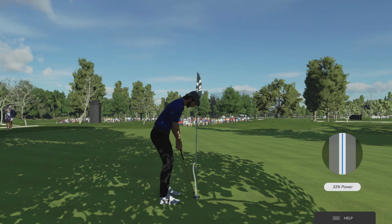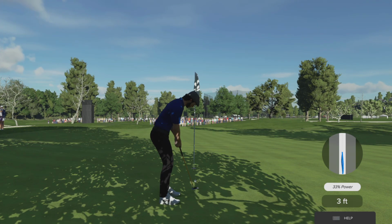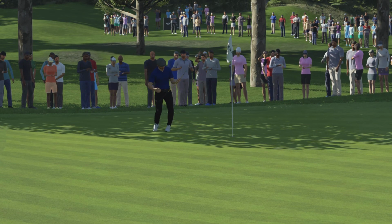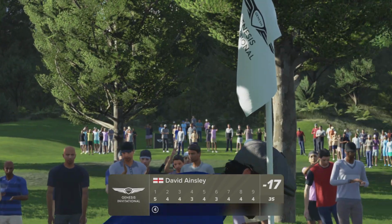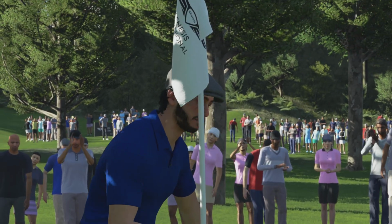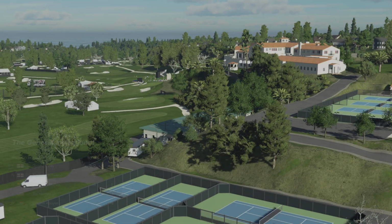What an opportunity to make a birdie. Good stroke. Seems to be some sort of a mission he's on today. Setting the tone early in this round. Currently in first position.